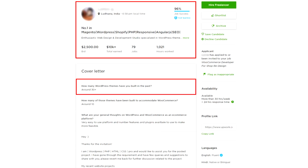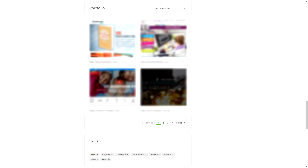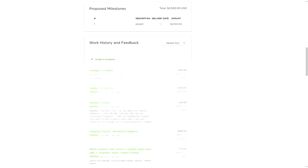It has your bid amount. It has how much you've earned, the number of jobs you've worked on, those sorts of things. But it also has, again, your profile overview and all of that. And then you have your cover letter and so forth, which you would expect. But then the next thing you see after that is portfolio and tests and the work history and the feedback that you've gotten, your projected milestones for the project, all that sort of thing.